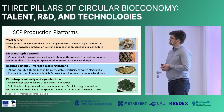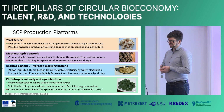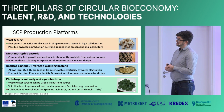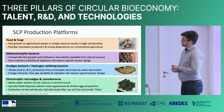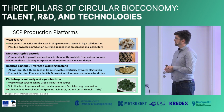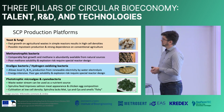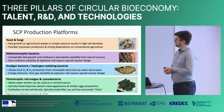When you look at this methanotrophic bacteria, then you have a gaseous substrate. But when you have a gaseous substrate with a high energy, there's a risk that this substrate may actually explode. So this is one risk that you have to consider when embarking on the challenge of doing methanotrophic bacteria cultivation. An advantage here is that they are actually growing quite fast. So this is, again, an advantage for the bioprocessing engineers.